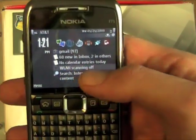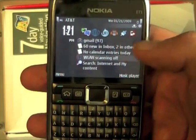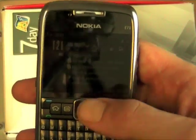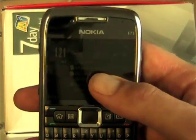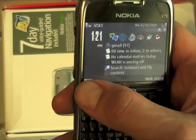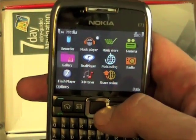Now that being said, there's a ton you can do to customize this, all kinds of themes you can download, change up all your icons, your wallpaper, all that kind of stuff. So if you're somebody who likes to tinker, likes to get under the hood, there's a lot you can do, and you can really use this phone. Nokia used to call their N series phones multimedia computers, and it's really kind of true. There's a ton of stuff you can do with this.